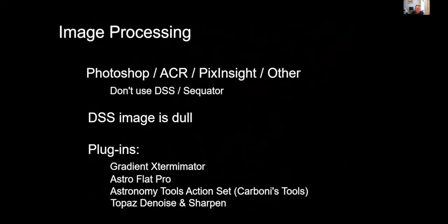How do you process the image? Well, there's no escaping image processing software if you're doing astrophotography. You have to do some. Photoshop and or Adobe Camera Raw are the main tools you probably use. There are specialist astrophotography processing packages, most notable of which, the Rolls-Royce one, is PixInsight. I haven't got it. It's as complex to learn how to use as Photoshop, if not more so. And I've decided Photoshop and Adobe Camera Raw, which is accessed both from Lightroom and Photoshop, are more than adequate.